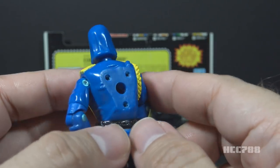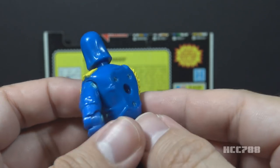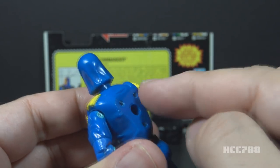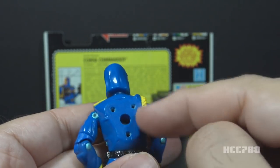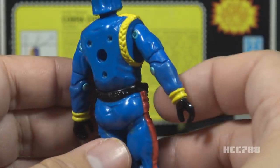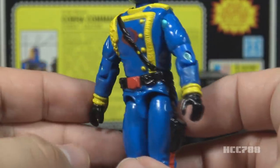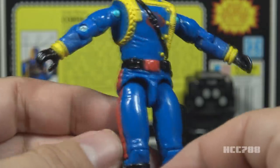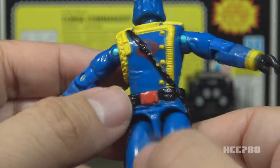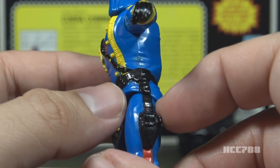Unfortunately, because of the bolted-on backpack, the back is a little ugly. It does suffer because of that. It has a flat plate here where the backpack screws on, and it has the extra three screw holes. His arms feature long blue sleeves and yellow cuffs and black gloves. No significant details on the arms. On his waist, he has a black belt with a red buckle, and he has a black strap on the left side that goes down to his left leg.